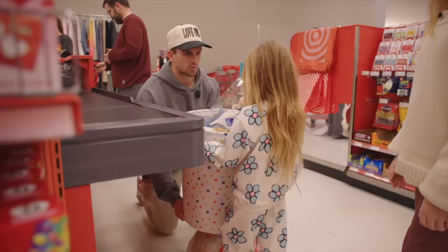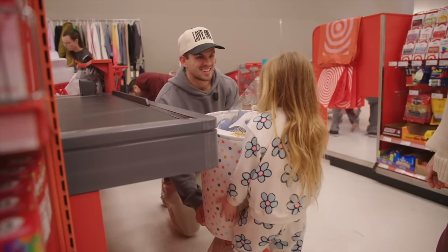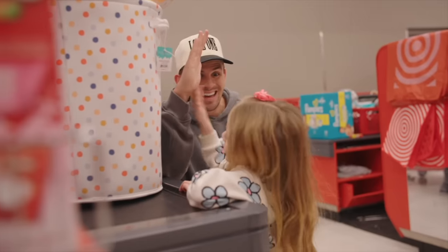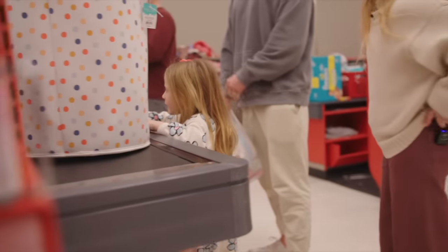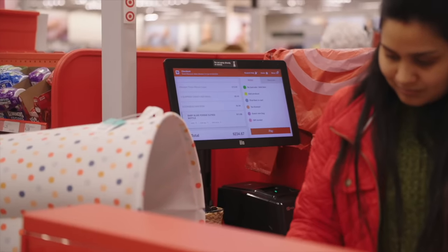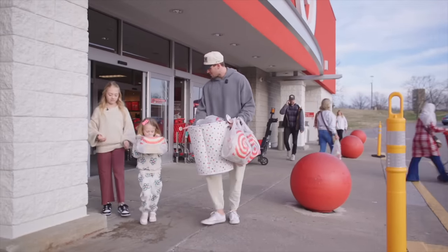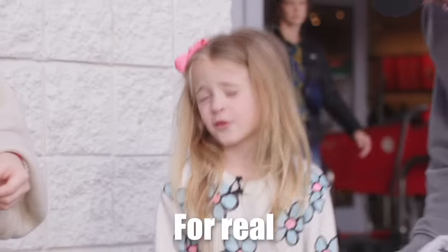Ready, Posie? On the count of three, we're gonna lift it up and put it on the counter. Okay, ready? 3, 2, 1. Oh! What do you think? That's pretty good. That is crazy. All right, you did pretty good, Posie. Hey, what do you think? What do you have to say? Thank you so much, Dad, for real.